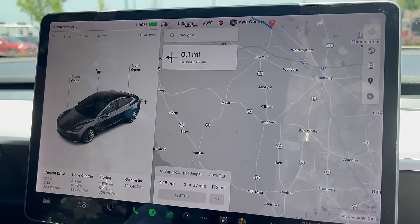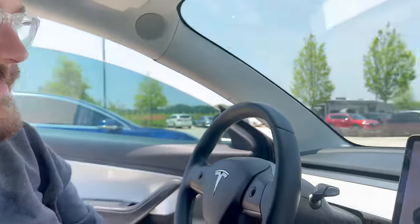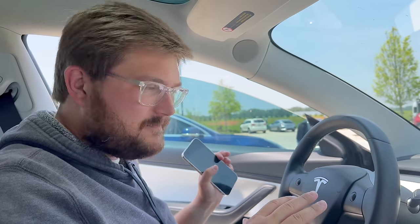So what we'll do again is we'll unplug now and we'll just stretch it to the farthest one away that we can. 20% is way too soon to plug in if we can still stretch it, but I'm not going to sit here at 31 kilowatts charging up. We put in almost 60 kilowatt hours, so we are just cycling this battery pack. Alyssa, is there anything we need to do before we unplug? No. Then let's go.